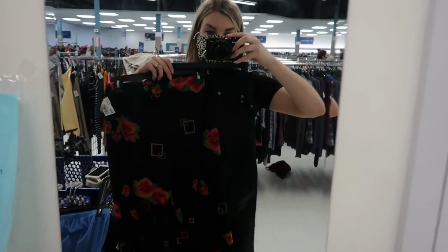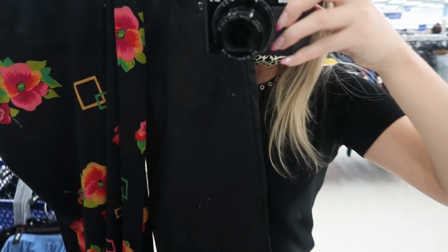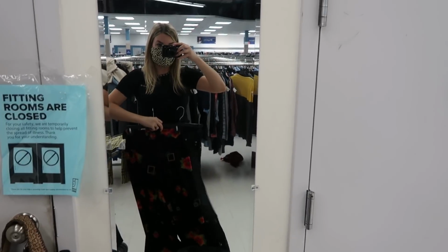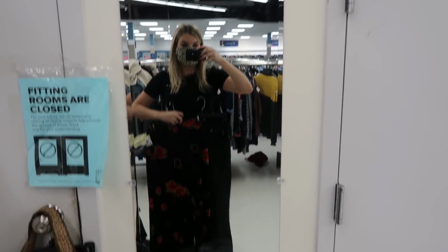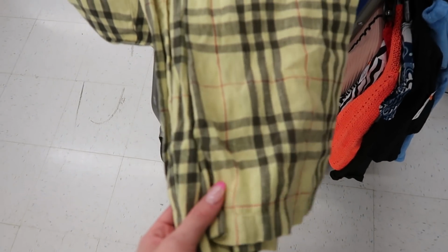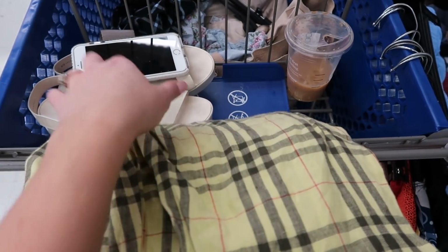I think I'm gonna say no to these funky printed pants and the mud snakeskin little flares. I think that both of them are gonna have a pretty low waist, and I just don't know if I could pull that off. So I think I'm gonna leave these behind, but I think I'm going to snag these. They might be a little tad bit big. We'll see.